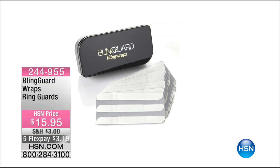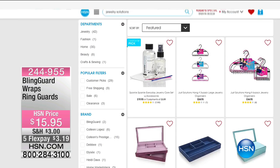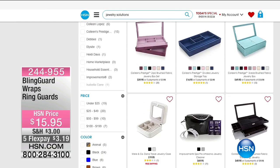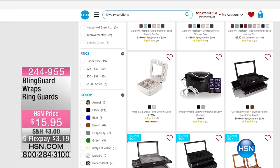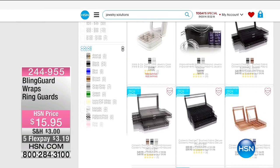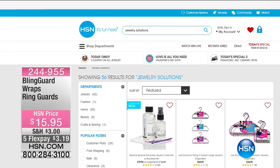Now, there's also additional items on the website from the Bling Guard line, and we have a lot of different jewelry solutions. So, if you're buying all your Heidi Daus, you can put a little bit of it in the jewelry boxes we offer. I would say get our giant jewelry armoire that you stick on your door to hold most of her pieces. Yes.